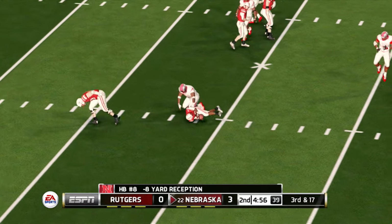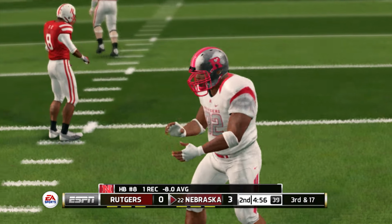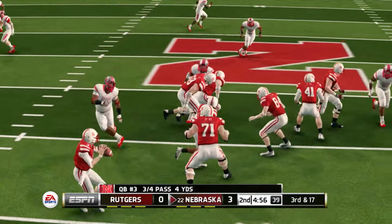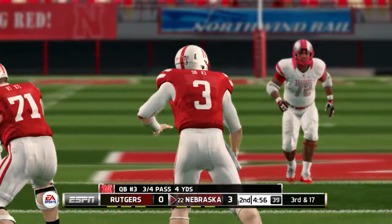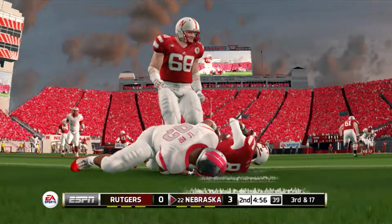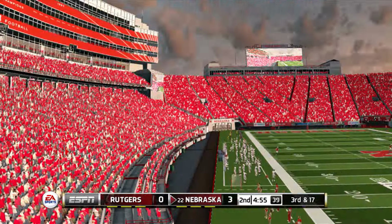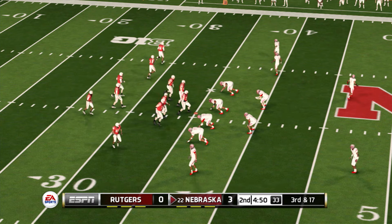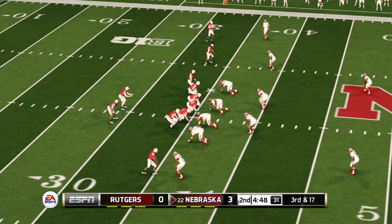Got a man tackled for a loss. Is 8 yards on the play. That'll bring up third and long. So another third down here, and this time it's third and long. Nebraska has a 3-point lead.